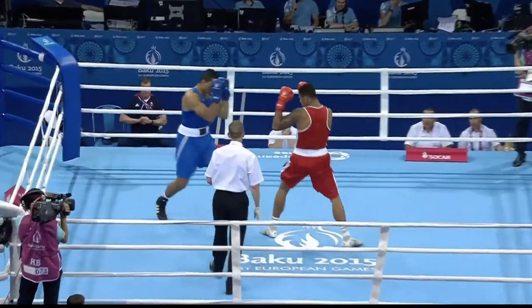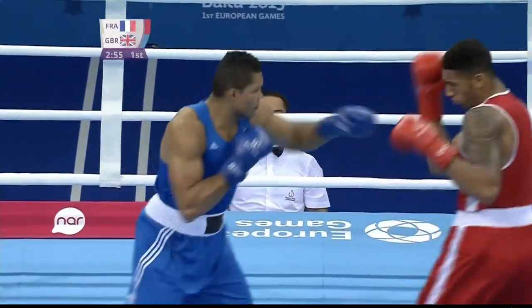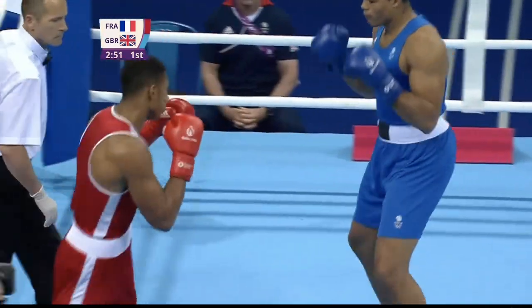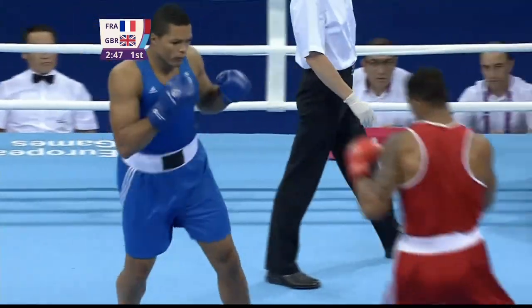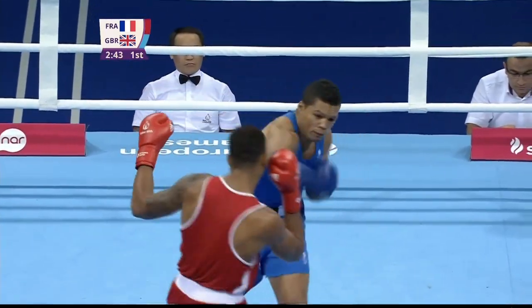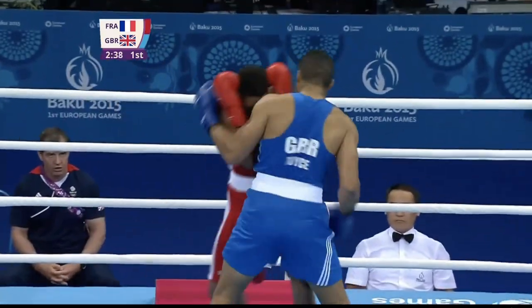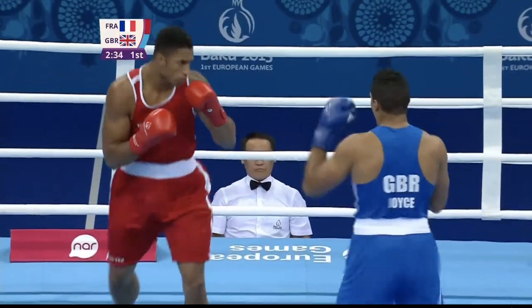Round one. This super heavyweight semi-final is one of the most hotly anticipated bouts of the entire Baku 2015 European Games Boxing Tournament because it features the tournament number 2 and number 3 seed. The man in blue occupying center ring is Joe Joyce, the number 2 seed in the tournament, representing Great Britain, and his opponent is the tournament number 3 seed, Tony Yoka.